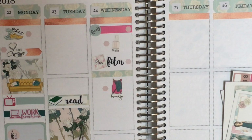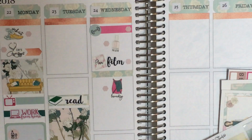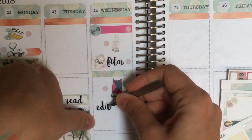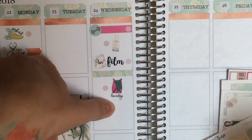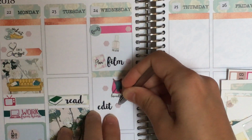And then probably editing. Because I do always try and edit as soon as possible, and I hate editing, so it's like I've got to rip the Band-Aid off, you know. So I'm just going to take this edit script from Hummingbird Planner, and just let it be there.